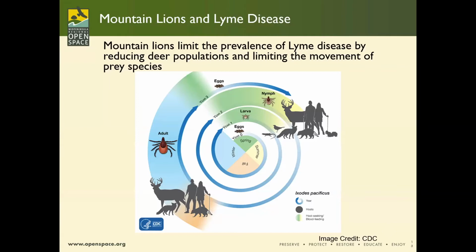Lions also play a role in regulating the prevalence of Lyme disease in a few important ways. When ticks reach their adult phase, they rely more on large mammals, including deer. Since lions regulate the deer populations, fewer adult ticks are supported, and therefore there are fewer ticks in the area.